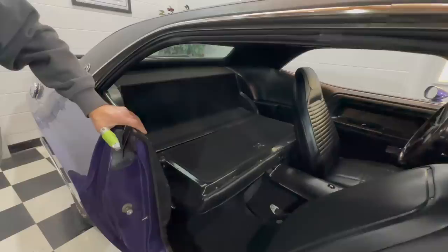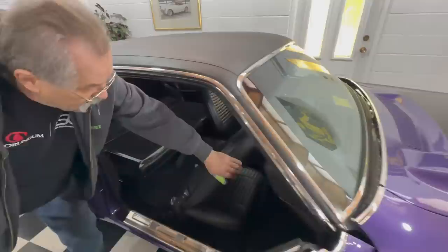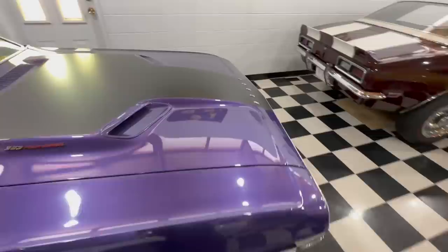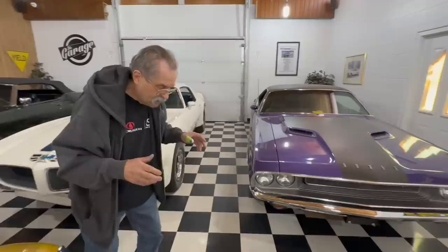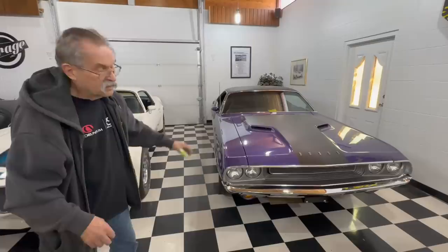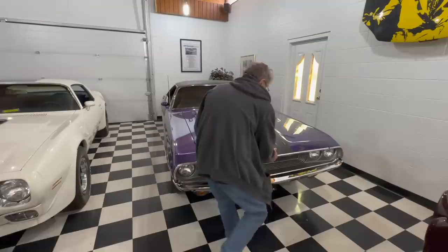Really, really neat. And so what is something like this going for? Like what's a Challenger going for these days? This one here, again, I got to kind of recalculate things. Right. $80,000. Right, but what a car, and it doesn't need anything. It's good to go. An air-conditioned car, too, as well.